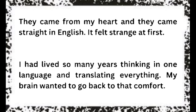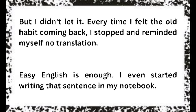It felt strange at first. I had lived so many years thinking in one language and translating everything. My brain wanted to go back to that comfort, but I didn't let it. Every time I felt the old habit coming back, I stopped and reminded myself, no translation. Easy English is enough. I even started writing that sentence in my notebook.